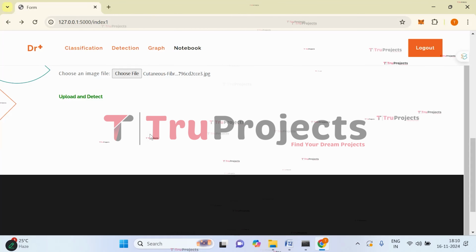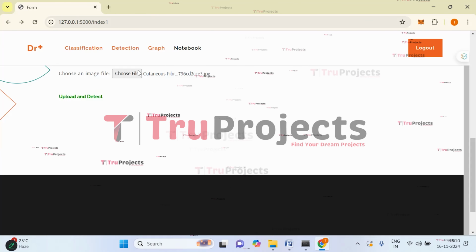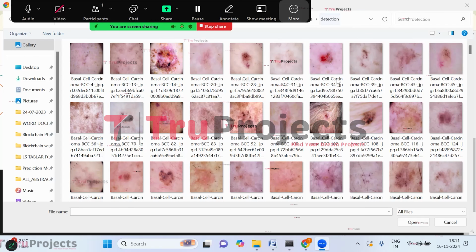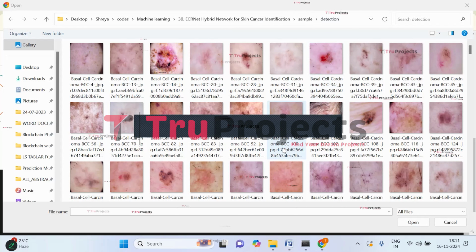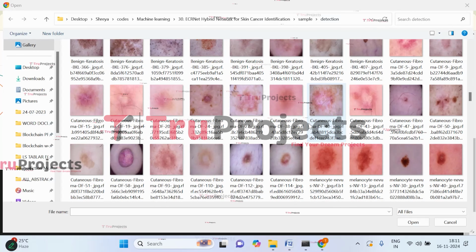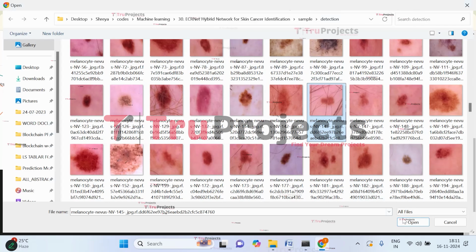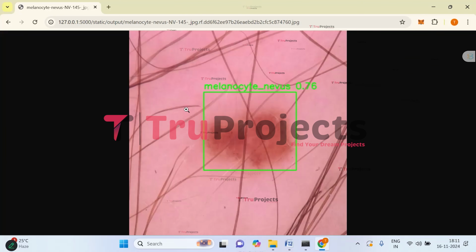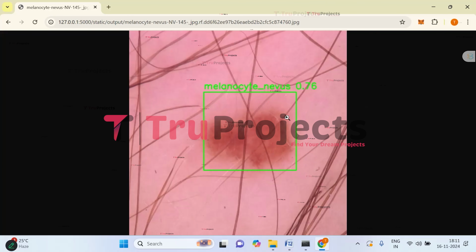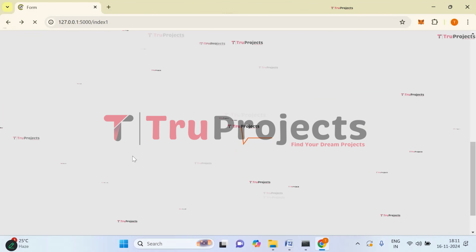Now let's try uploading some more images. Click on choose file. So now let us upload this image. Click on open and now upload and detect. So here melanocyte nevus with a 0.76 probability score is detected. So here is the melanocyte nevus and a bounding box is drawn around the skin cancer. It is detecting where that particular skin cancer is, and here it is giving you the class. Let's try uploading one more image.